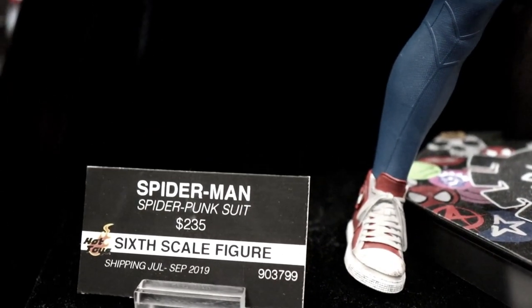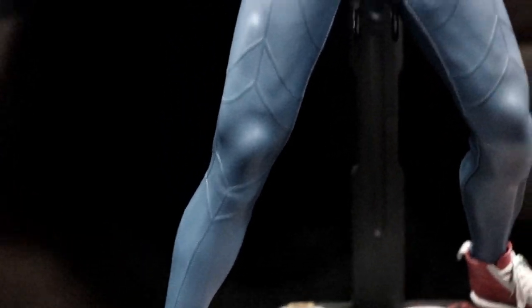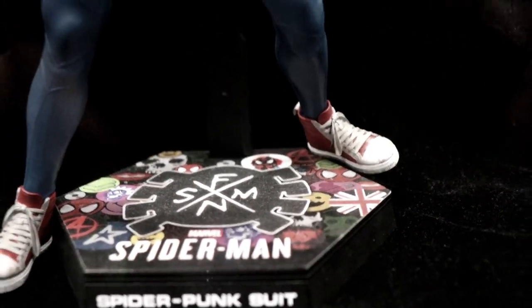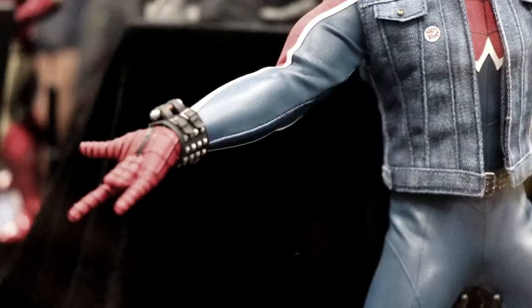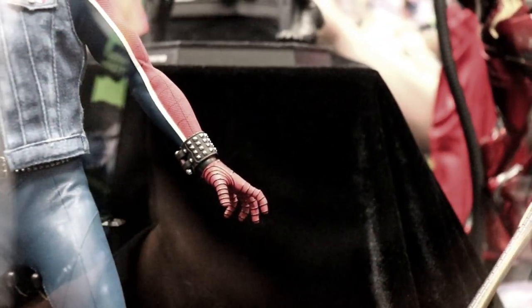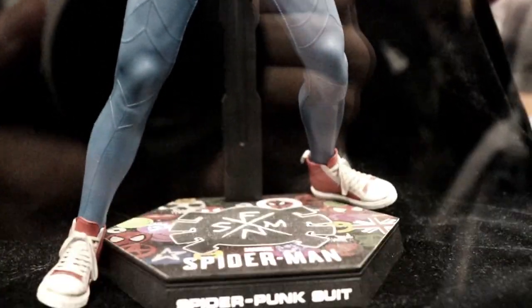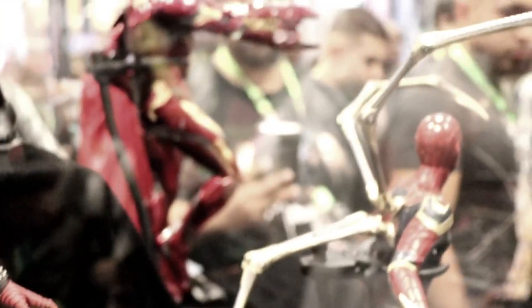Starting out with the one that I wanted originally, the first time I saw it at San Diego Comic-Con, is the July and September 2019 Spider-Punk. You can see the base here with the New York logo on it, with the almost jeans-looking legs, with a jean jacket, with the spikes on top of his head. I don't know too much about the Spider-Punk character, but the detail of the rebelliousness inside this character, you can definitely see it coming out. Pretty cool. And yes, I just did say rebelness. Yes, $235. Originally was gonna get it, but then I saw all these other ones. So let's get on to Captain America.